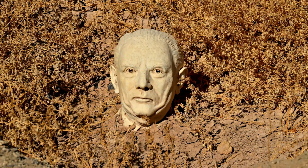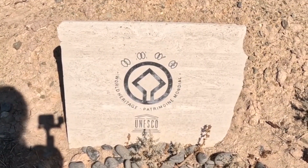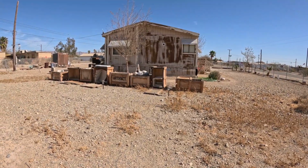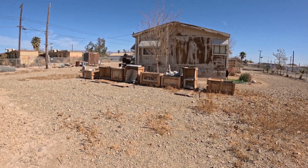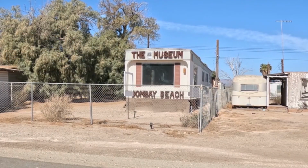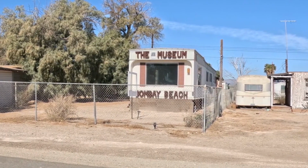This area is considered an archaeological site. It has a UNESCO sign on it. I don't know if it's legit or not. It's pretty weird. There's all these sculptures like that head you saw. There's full body sculptures in there. This is their Polaroid museum. It's sitting there empty.